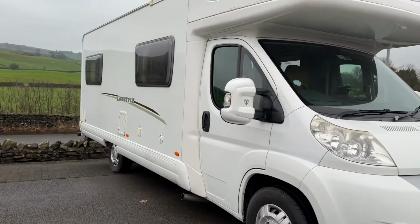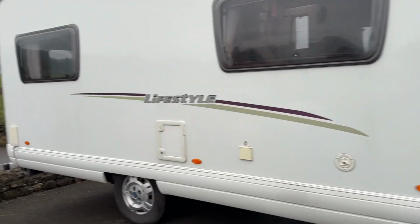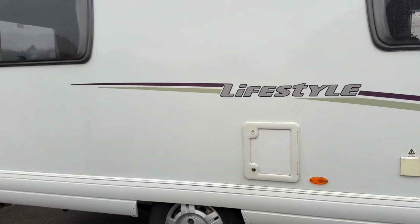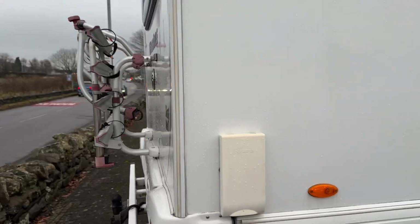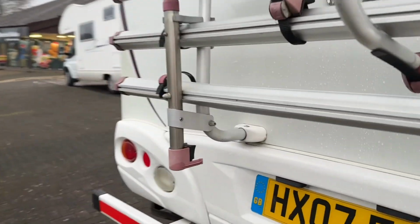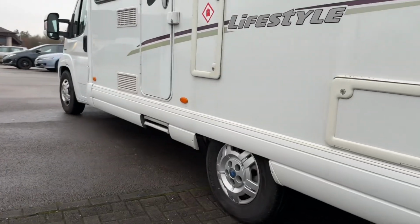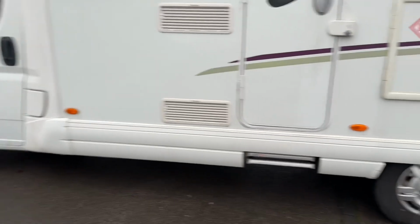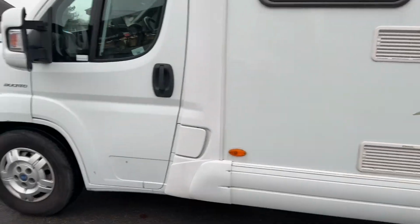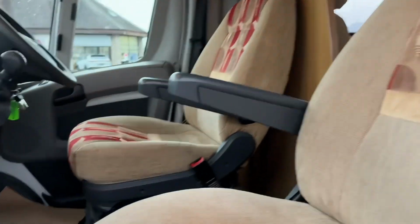Today I'm showing you around this 2007 Swift Lifestyle 6-Berth Motorhome. This is a great one, being 6-berth. It's got the above cab double bed. It's got the double bed in the main living area, and then it's got singles or a double at the back, which I'll show you in just a minute. It does have the pull-out step as well, and you can access the cab on both sides just through the normal doors of the van.